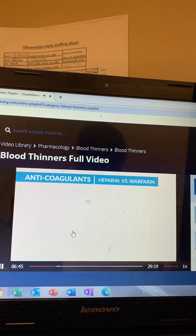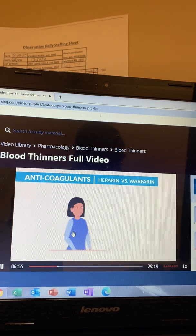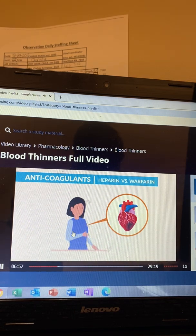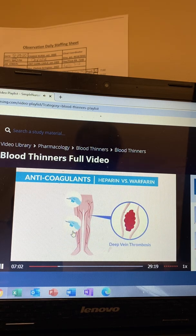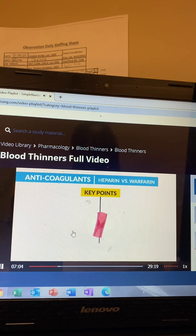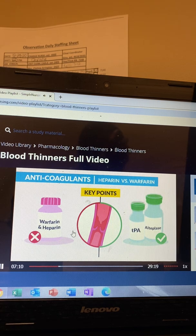All right, now anticoagulants are given for prevention. The key word there is prevention of new clots and preventing growth of existing clots, specifically with patients recovering from an MI heart attack or those at risk for a DVT, like after a hip or knee surgery. Guys, the key point is that anticoags do not dissolve clots. Only thrombolytics do that, like TPA and alteplase.